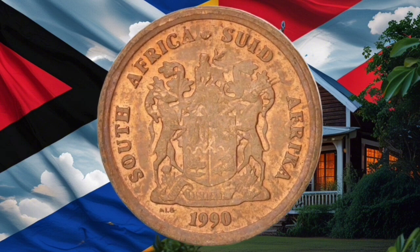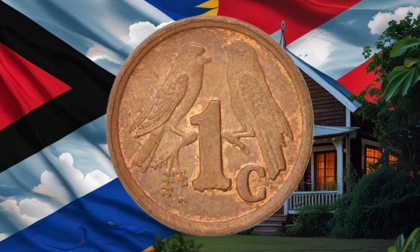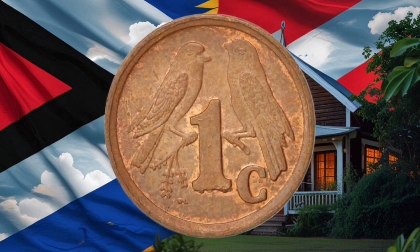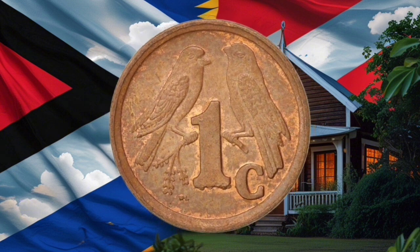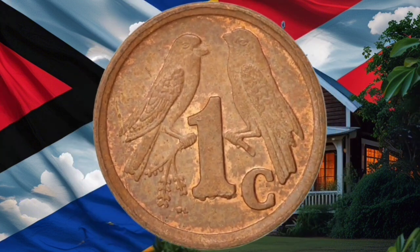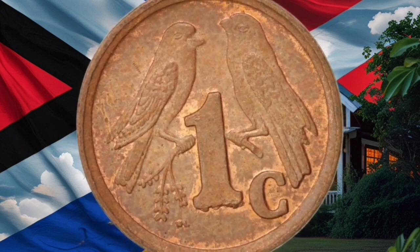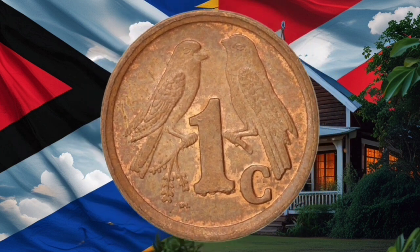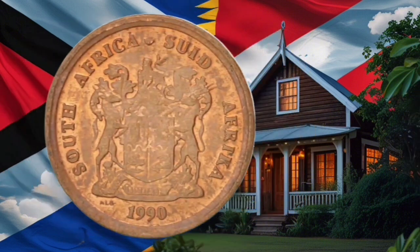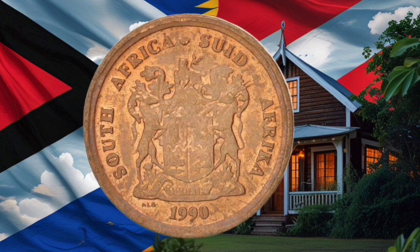Some versions of this coin have minting errors, like misstrikes or off-center prints, which make them significantly more valuable in the collector's market. Coins in pristine condition, known as UNC or uncirculated, are especially sought after. If you happen to own a 1991 cent coin that's never been used and still maintains its full detail and shine, it could be of interest to dealers or enthusiasts. Proof versions, sealed in original packaging, carry even more appeal.